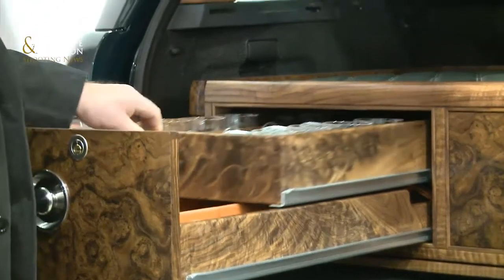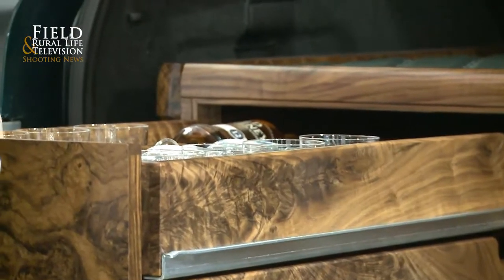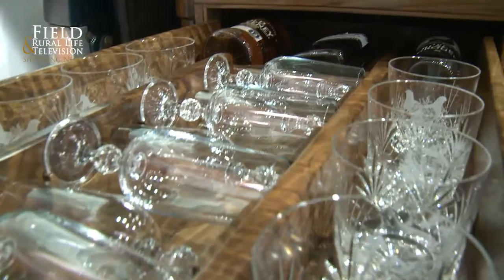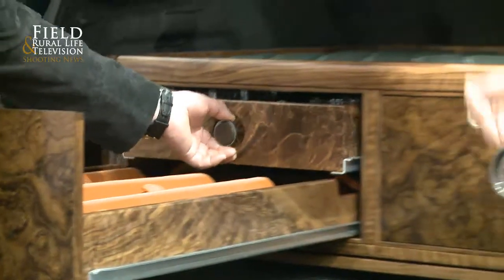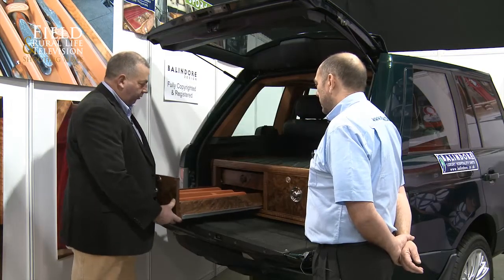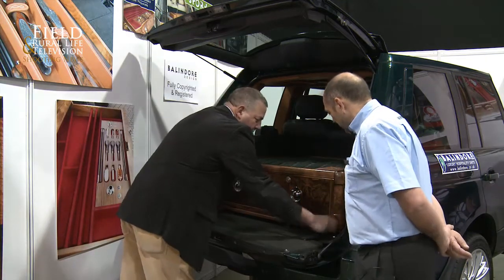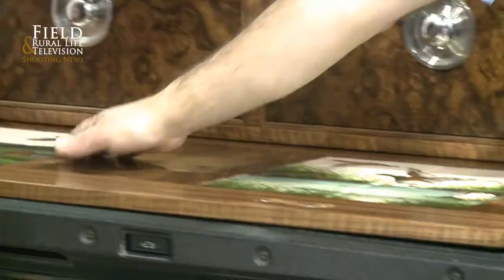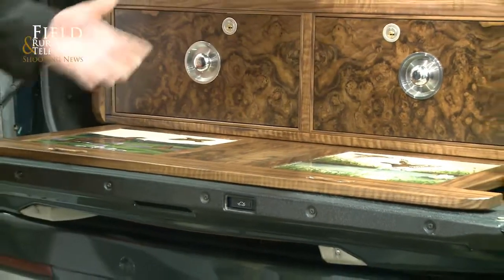Here's the hospitality section. You've got eight whiskey glasses, eight champagne glasses. You can put whatever drinks in, champagne, whiskey. The rollers are just absolutely stunning, aren't they? Stainless steel ball bearing draw runners with a lockable position. And then we've also got a... Oh, this is nice. This is new. Cut your cheese, wonderful. You know, serve your drinks off.